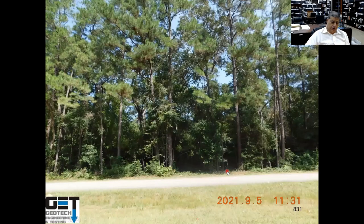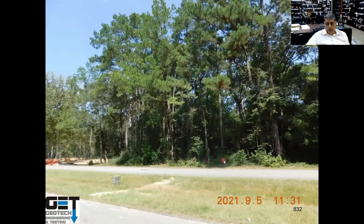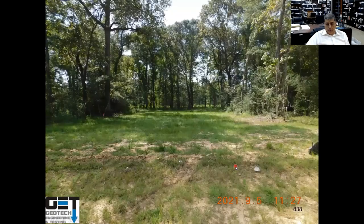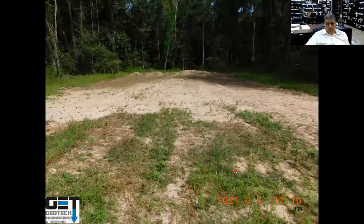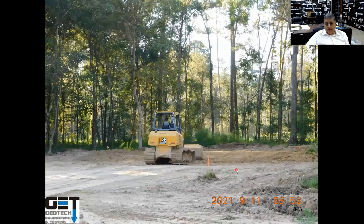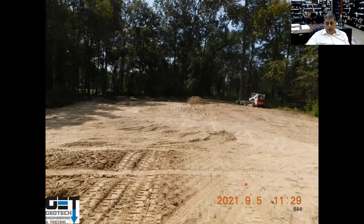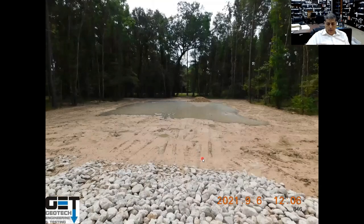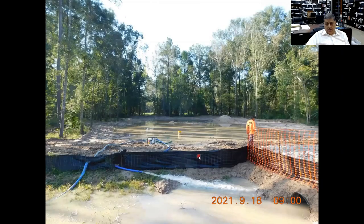Here's the house pad construction. They go out there. Here's the site. It's all heavily wooded. They go out and clear the area, take out the trees. Then they take all the grass and weeds out and start grading it. After grading it, it drains. Got a low area, it gets filled up with water. It's not good. It messes up your pad. You've got to pump this out.